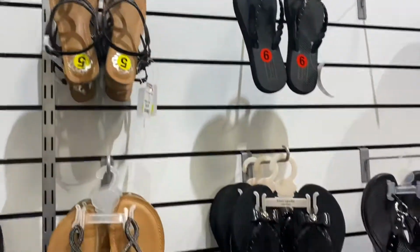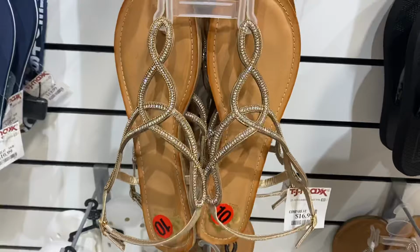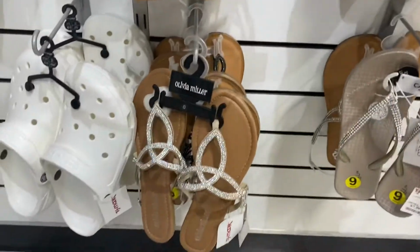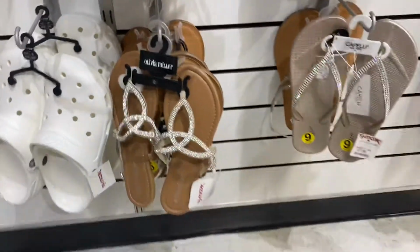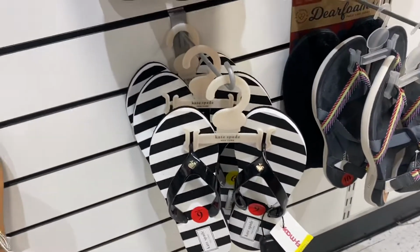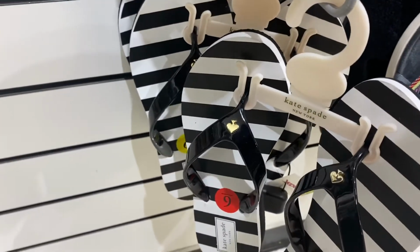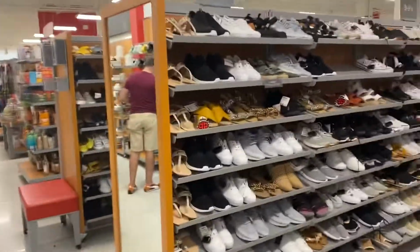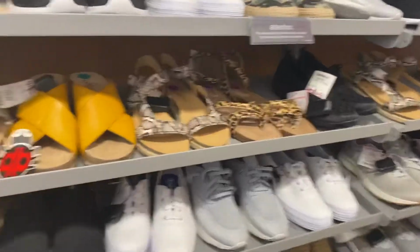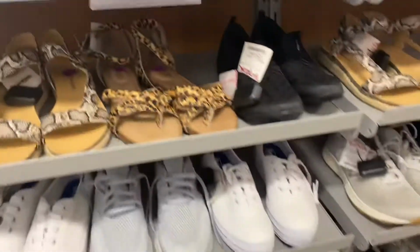Interesting. These right here are $16.99, and these here look interesting. It's $16, guys. Look at these Kate Spades. Love the black and white stripes. This is a yellow tag. It's going for 12. Used to be 20. Very cute. Let's go ahead and check this out here. See what we can find. They have so many of these. You'll definitely be lucky to find these.